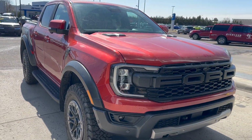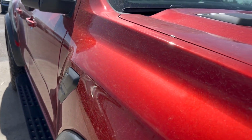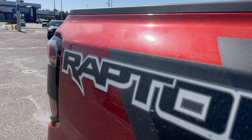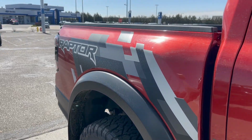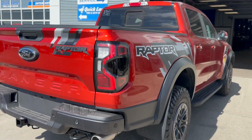Some different angles on it. Yeah, forgive me. I think it would be a lot better if I could show you this while it's clean. But I do appreciate Kengar Ford here in Cheyenne, Wyoming, for allowing me the opportunity to come get eyes on this and share it with you guys. So shout out to Kengar Ford. Really appreciate them.